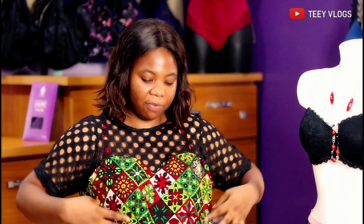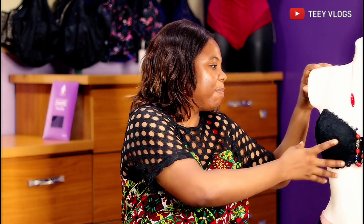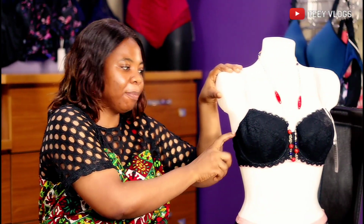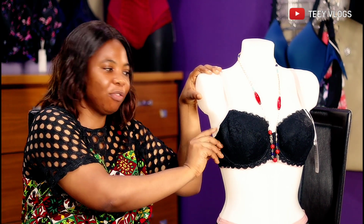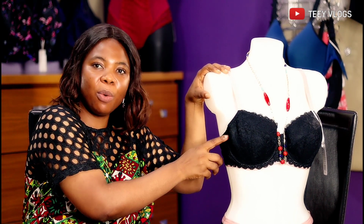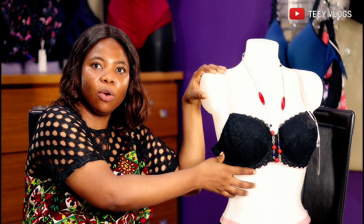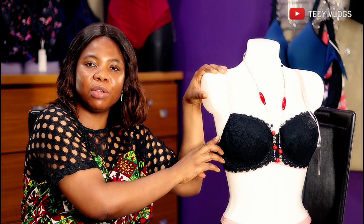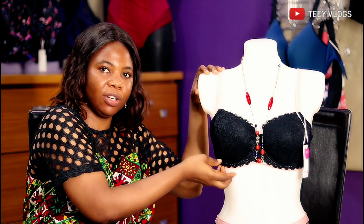So it could poke if it's the wrong size, if your bra is very small. Some people, this part that is supposed to sit on the body is sitting on top of their breast, and that's a problem. So it's going to poke you. Everywhere where you should have wire should not sit on flesh, it should sit on your body. This place should come all the way to the rib cage. This place should sit on the band, no breast tissue under here.